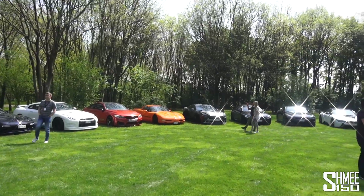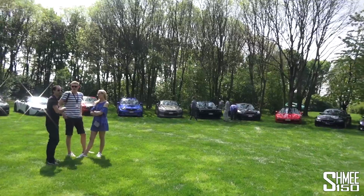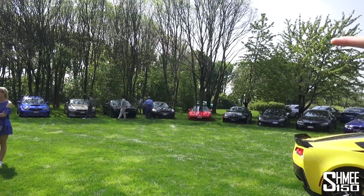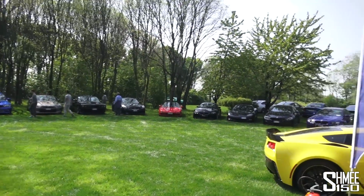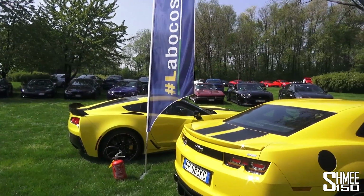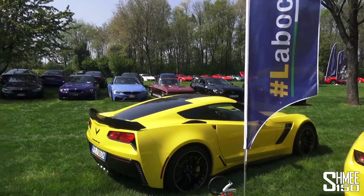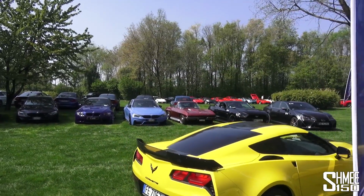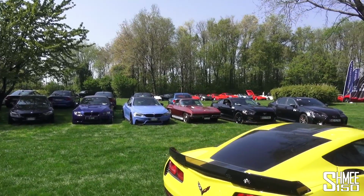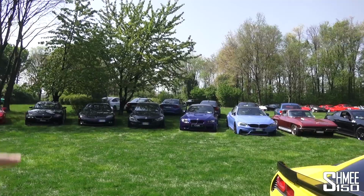Another Corvette, another modern Mustang, BMWs, i8, very nice. Another Mustang, a Subaru, didn't see that one. It's probably the only one here. We've got some Dodge, Chevrolet, another Corvette, classic Corvette Stingray, very nice, right up my street, next to a new Mustang. And a flurry of BMWs, M2s, M4s, M3s.